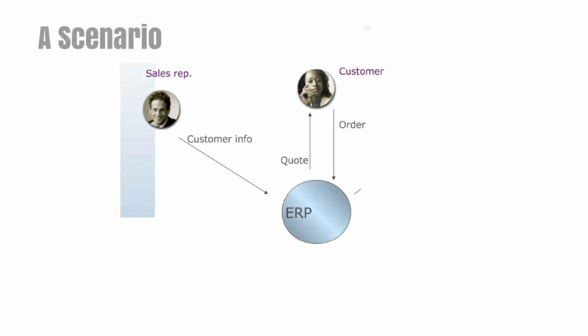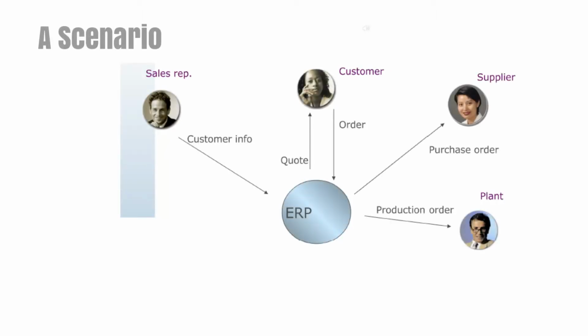Here is an illustration of how an ERP system works and how it can support different functions in a company. First, the sales representative can enter information about customers into the ERP system. A customer can then interact with the ERP system herself, typically via a web interface. She can place orders to the system and receive quotes from it. A supplier can receive purchase orders from the ERP system, and a plant can get production orders from it.